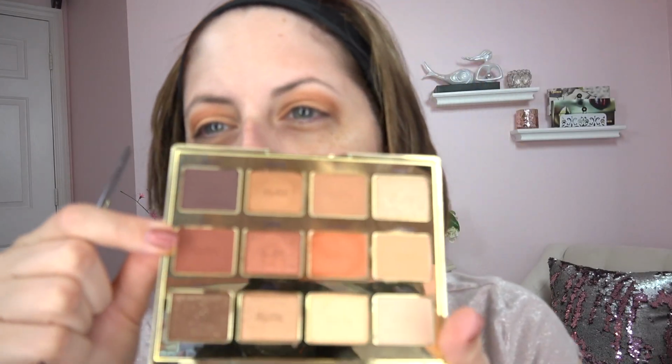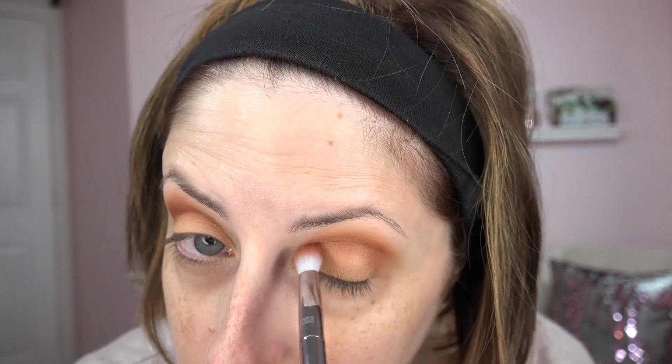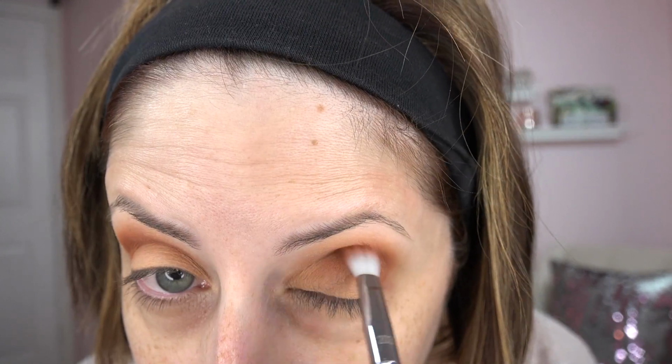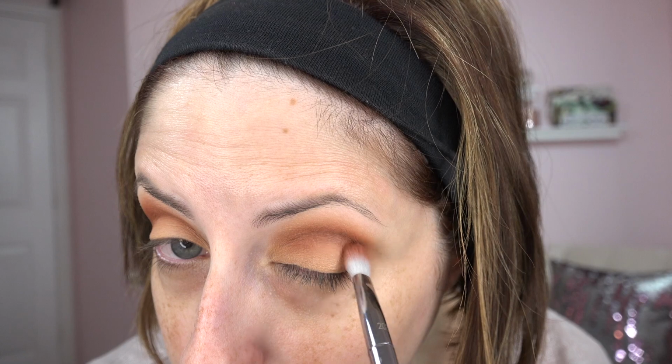Now I'm going to fluff on the color called Warmth right here in my crease. I'm going to carry this up fairly high because I'm going to have it peek out from under another color, and that would be Cozy. I love the color called Cozy. I'm just putting that right through here. I'm not going all the way out. These are layering so pretty. Look at the layering on that. Has so much pigment, it's just like no problem. I can cover that, bringing that slightly down onto my lid.